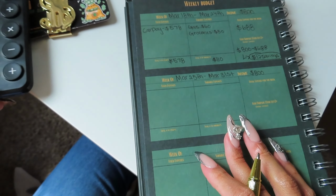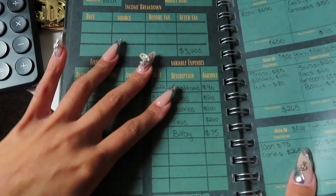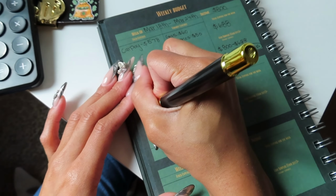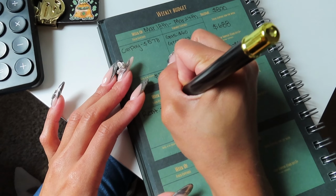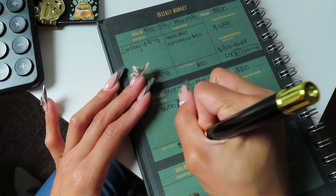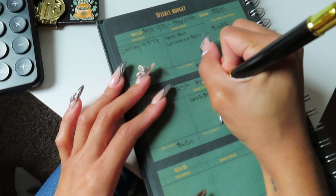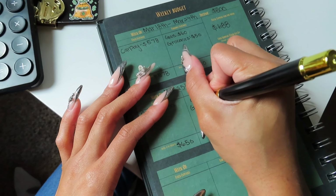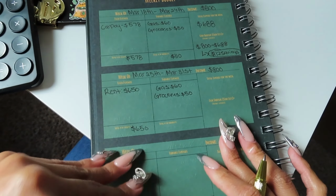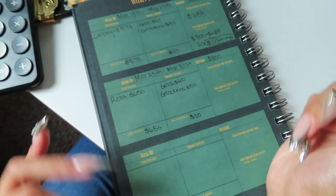So boom, the next week that's coming up, which is going to be March 25th to the 31st, everything we had at the beginning of the month is going to repeat. So we're going to go ahead and cover our rent with this check again. So our rent, which is going to be $650, and this is going to be basically April. So our rent for $650. Then we have our gas for $60 again. And then we have our groceries for $50. So this is going to be a literally dupe of this first week of the month because all those bills are going to come out again.